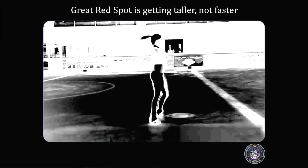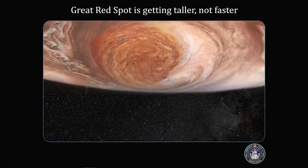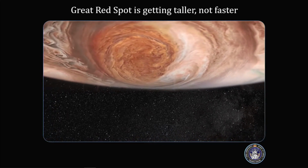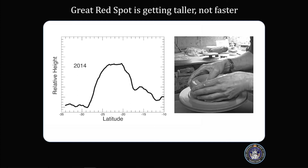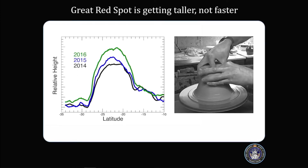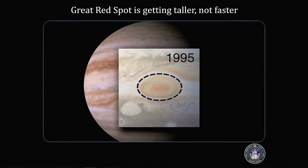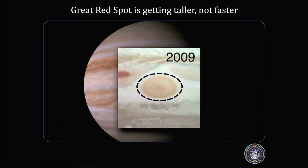But this isn't the case. Data reveals the storm isn't spinning faster, it's actually getting taller. You could think of it like working with pottery. As the wide lump of clay spins, forces within are driving it taller. So from our perspective, looking down on the clouds, we see the spot getting smaller and rounder.